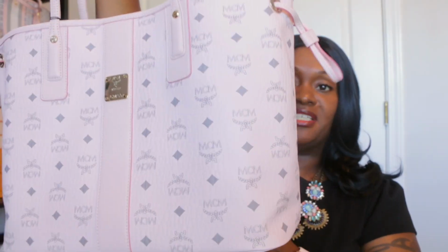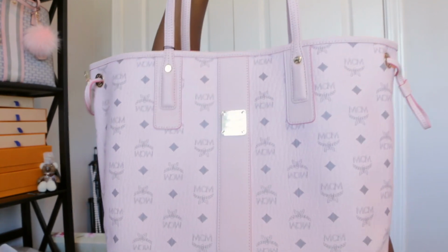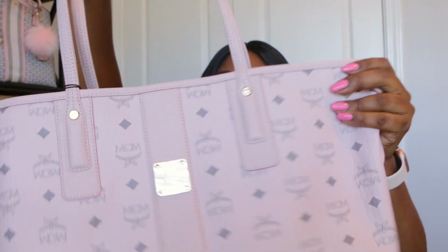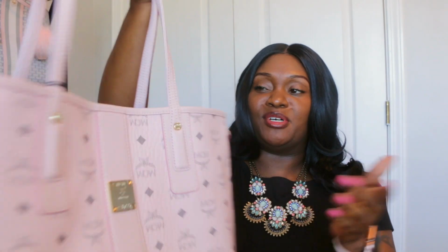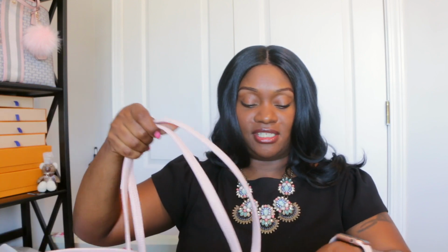Okay, you guys, here she is with all of the wrapping and everything removed from it. Let me give you an up close look of that plate. I think the plate number is supposed to be special to the bag, like the serial number, in case someone tries to replicate the bag. I'm not really sure. But as stated, you guys, perfection.